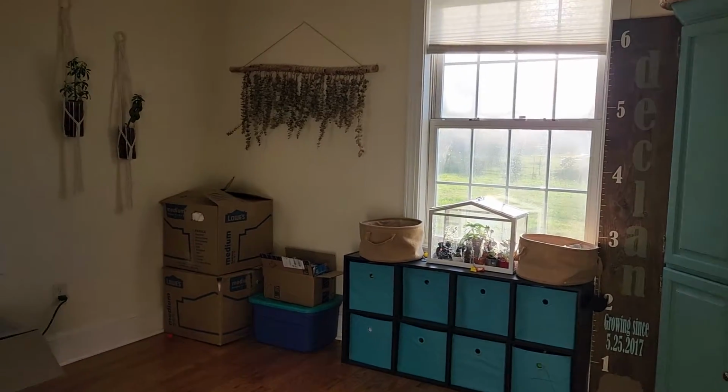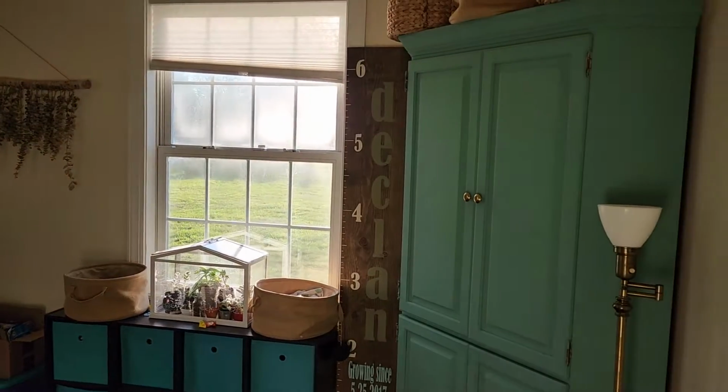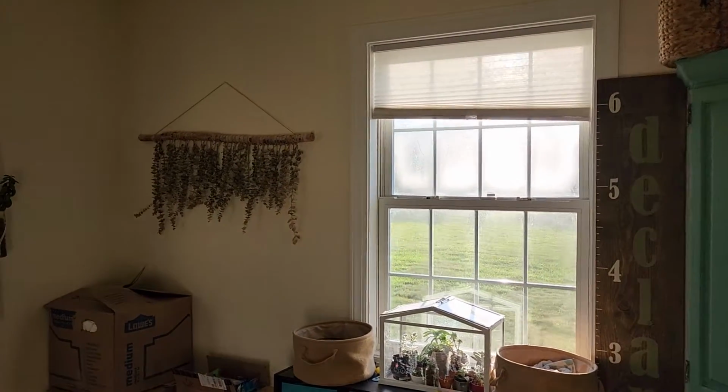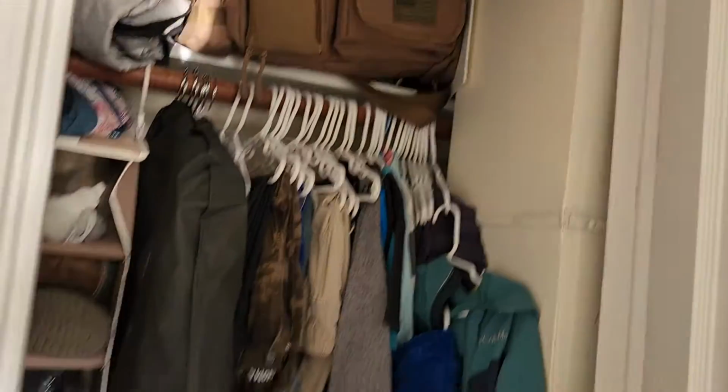Now this is another bedroom. This is a very good sized bedroom for a second bedroom. I'm really impressed what they've been able to do. Here is the closet.